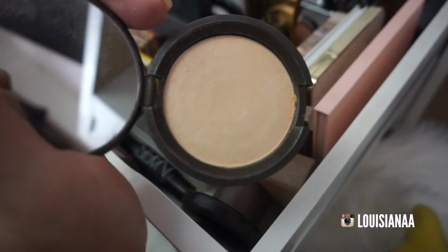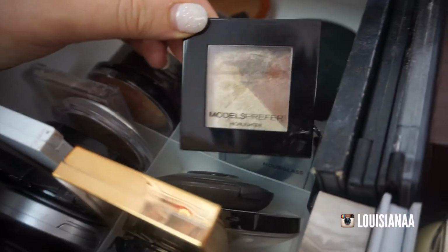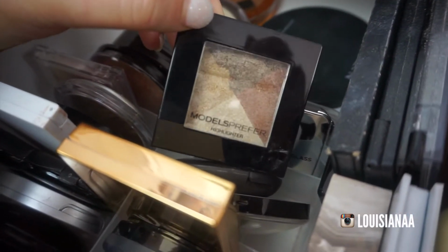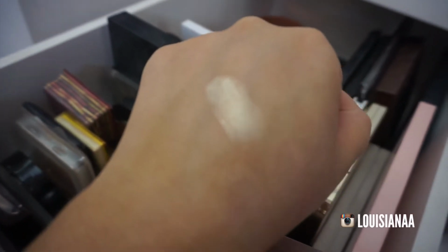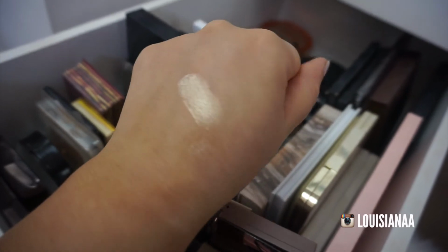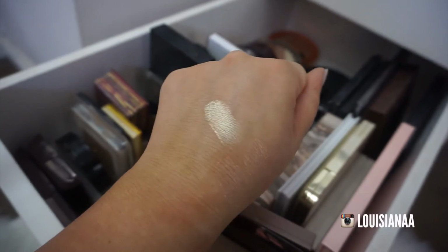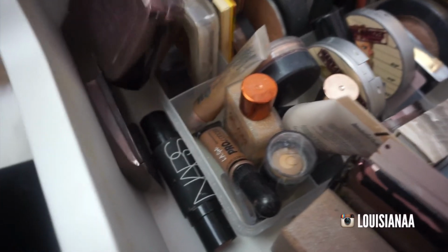Oh, hello minion. What are you doing down there? I've got Moonstone by Becca. Towards the back here, I've just got two Hourglass ones and a Models Prefer, which this Models Prefer one, yo, it is so good. And that is a swatch of the Models Prefer one compared to the other ones. Look at that base of color. Amazing. Front here I'll just start on this side, I guess. This is my Hourglass Dim Light, my Hourglass Trio palette, the Wardrobe of Colors.